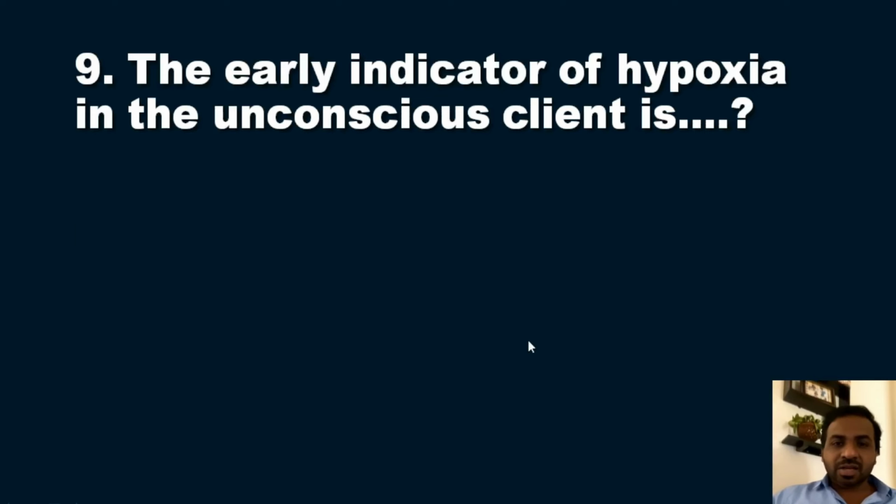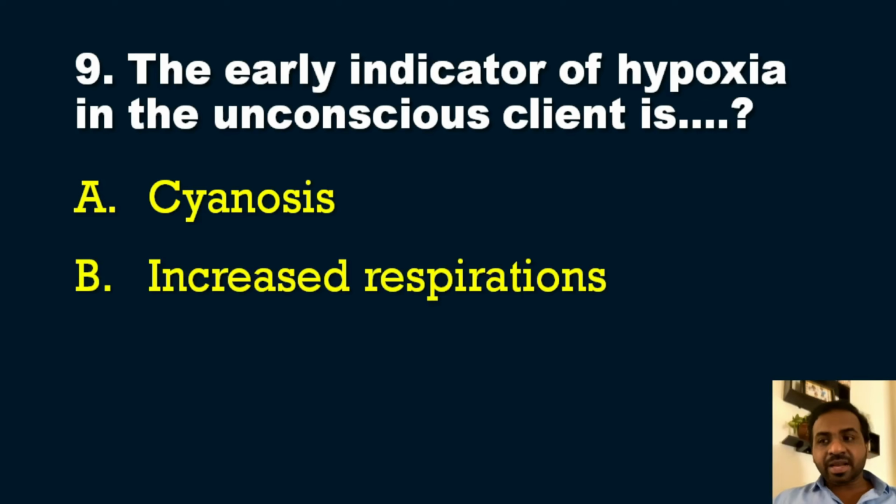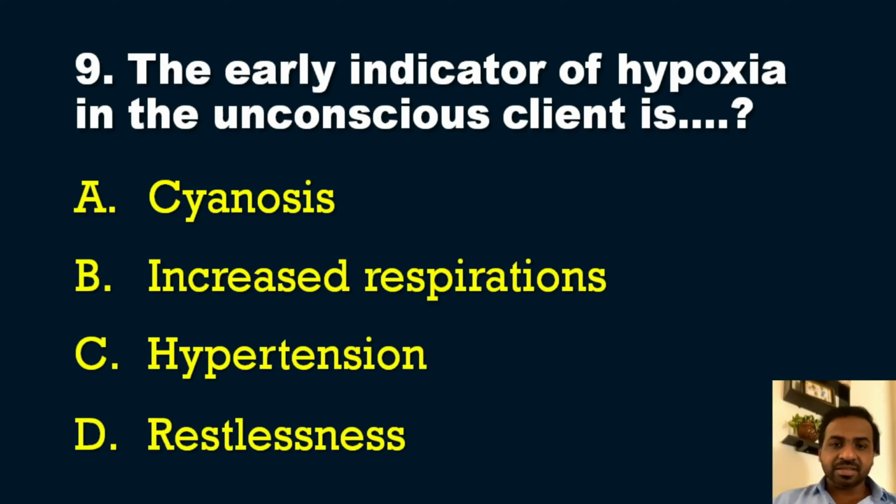Now we can move on to the 9th question in our series. So the question is, the early indicator of hypoxia in the unconscious client is dash. Okay, so here the key point is early indicator. So you have to find out the answer from the options. So for the first option, number A, cyanosis. Option number B, increased respirations. Option number C, hypertension. Then option number D, restlessness. So what will be the earlier indicator of a patient that is going into hypoxia?